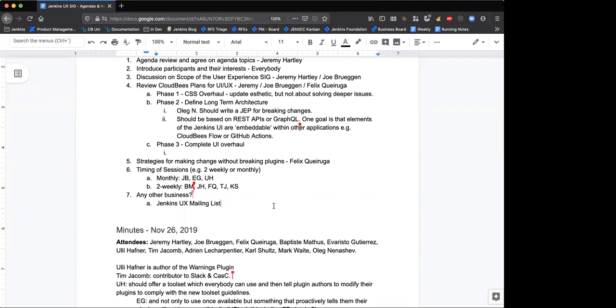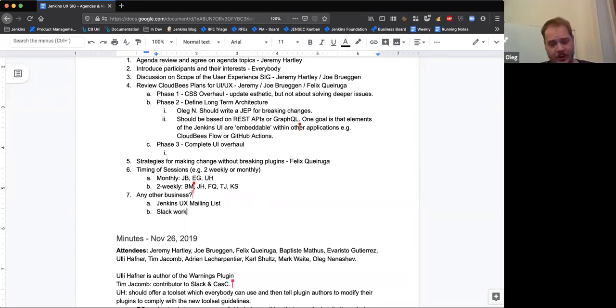Is it possible that we could create a Slack workspace? We could create a Slack workspace in the Continuous Delivery Foundation. We had a discussion with CDF and we can host project channels there if there is interest. So if somebody wants to try it, we could do that. But for the record, right now none of the Jenkins resources is hosted within Slack, and there are strong opinions from some contributors about Slack.